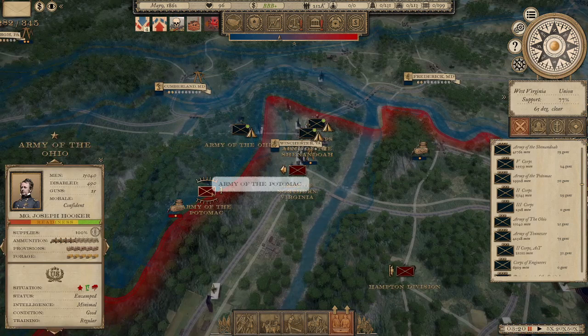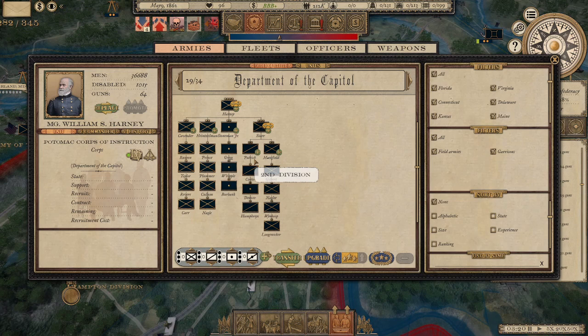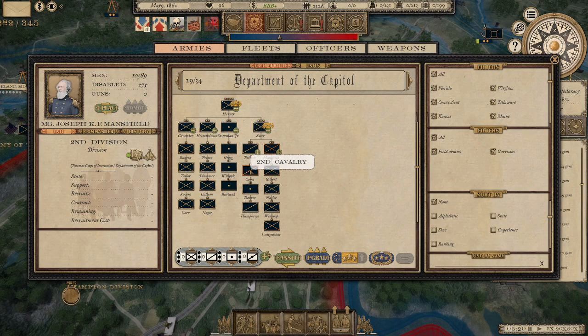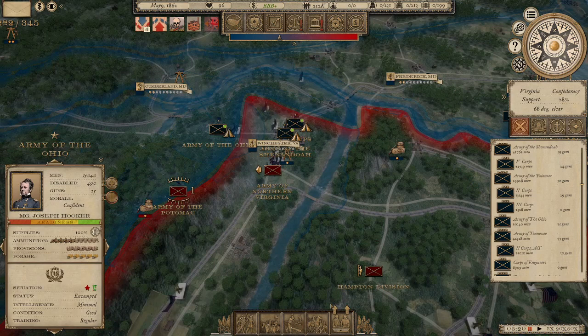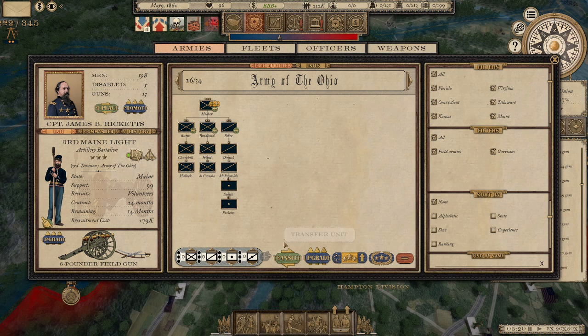So what I'm going to do is, luckily, I have the Potomac Corps of Instruction. And they have quite a few men, right? They're in the Department of the Capitol here, but I've got Mansfield's entire division. And I can send some of these men over to Hooker to make his army a bit more robust and more capable of defending Winchester against who knows how many attacks. So I'm going to do that. I'm going to move my artillery just so it looks nice.